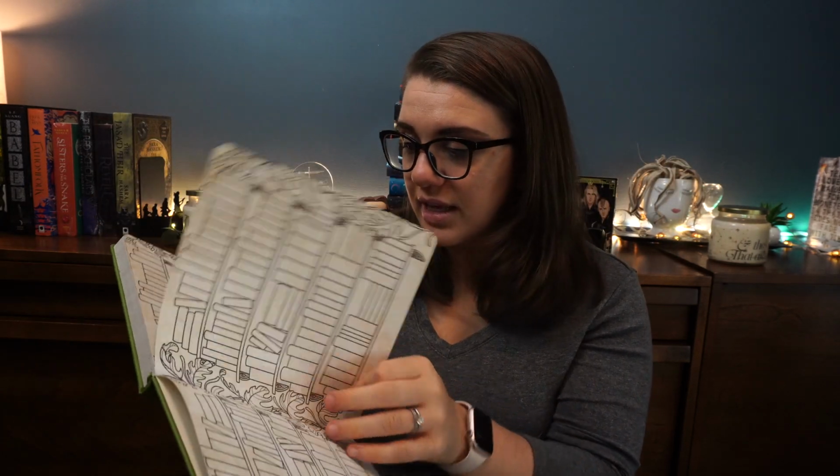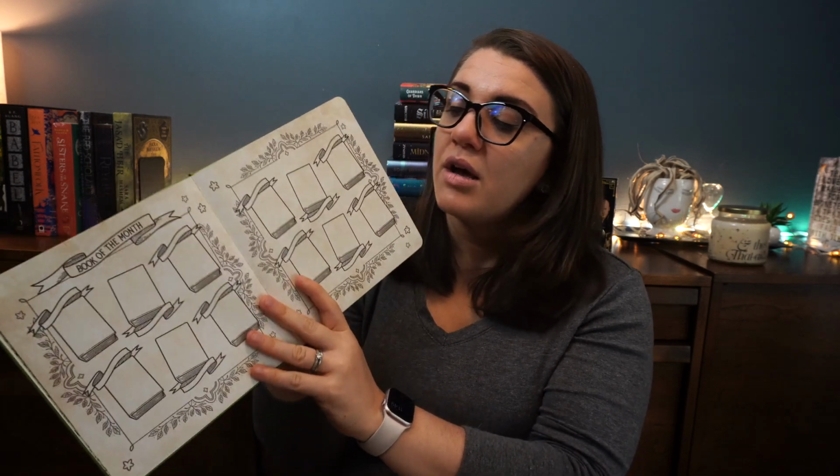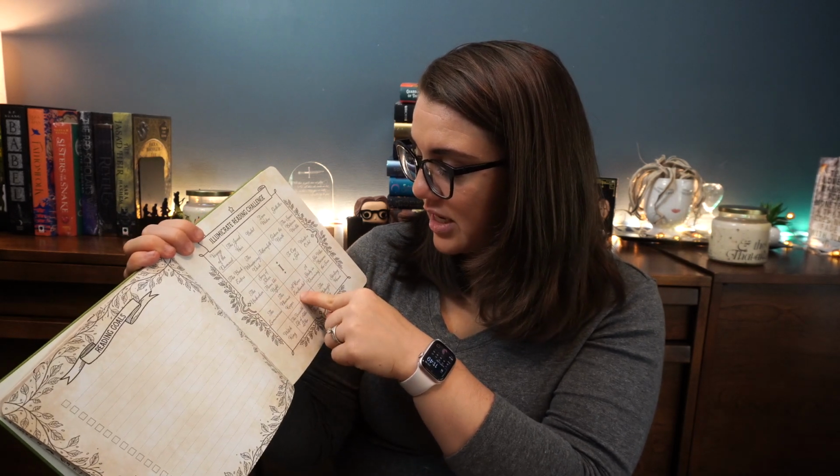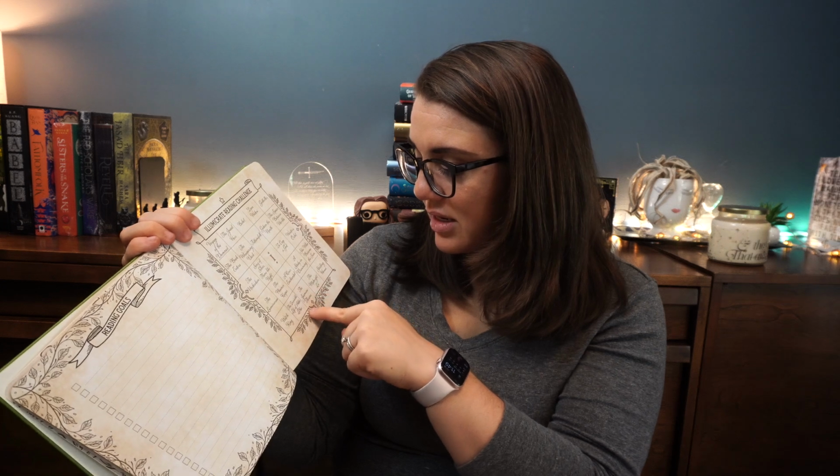Inside, ooh, that's cool. You have a little bookshelf that you can color in with all of the books that you've read throughout the year. Multiple pages of that. Books of the month. Goals. We have a reading challenge which has books that have come in the Illumicrate boxes. Let's take a look at what I've read. I have read Nothing in the First Row, The Whispering Dark, The Luminaries, A River Enchanted. That might be it. I think that's it. So I've only read a couple on here. Definitely didn't get bingo, but I will keep working on it.